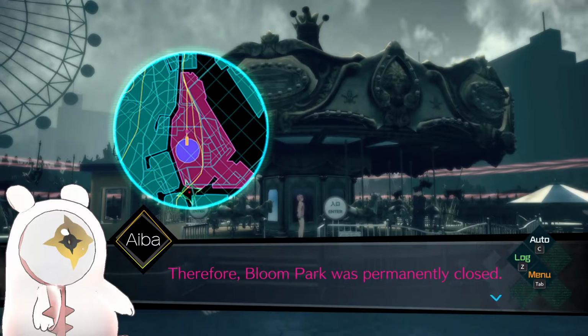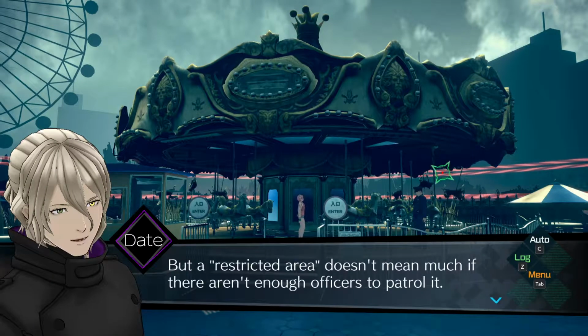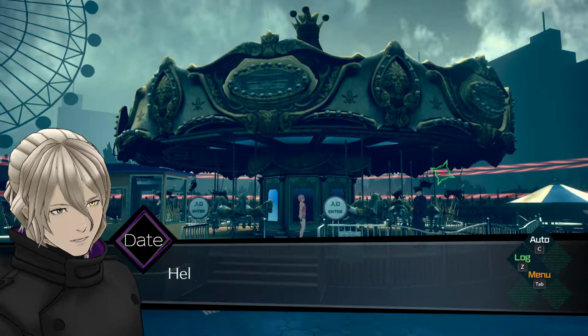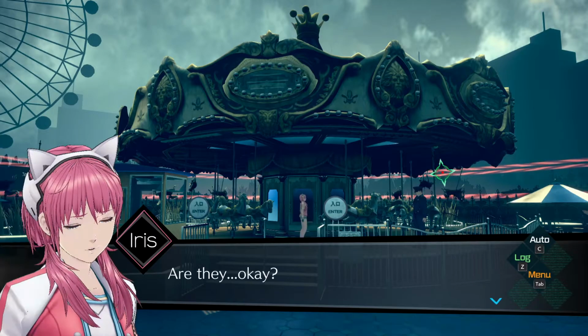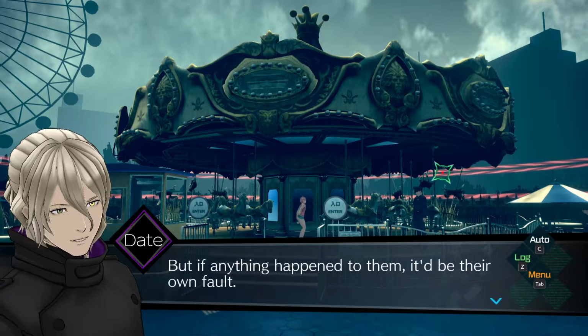I mean, just because the line is right here, you don't want to be near the line. But a restricted area doesn't mean much if there aren't enough officers to patrol it. Are you gonna pay a bunch of officers just to patrol this area and say, hey, don't go in here? The only real deterrent is, don't go in here for your own health and safety. There's still plenty of ways in. You can even get in by boat. Some people ignore the evac order and are still living here. Are they okay? I don't know. But if anything happened to them, it'd be their own fault.